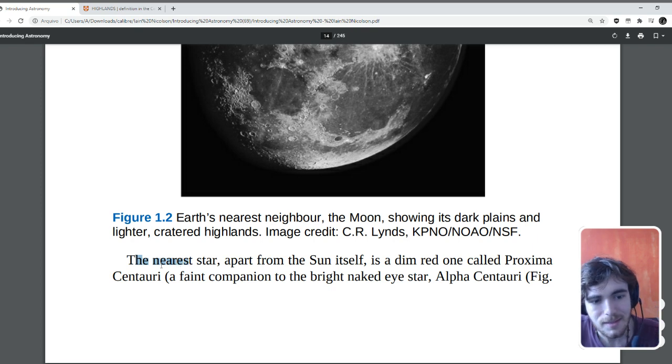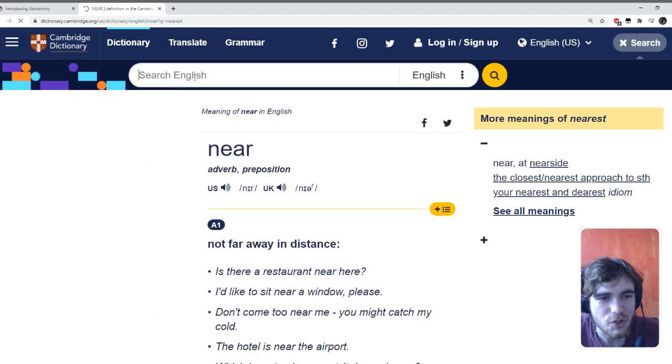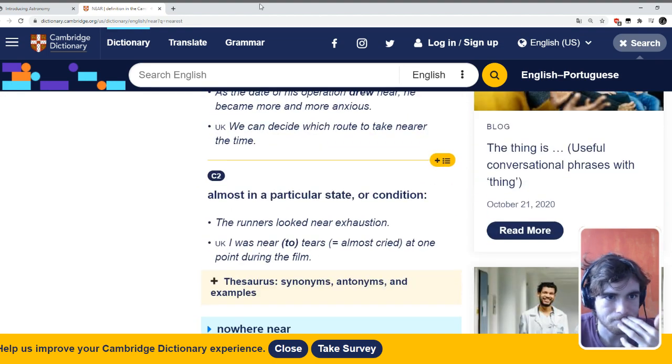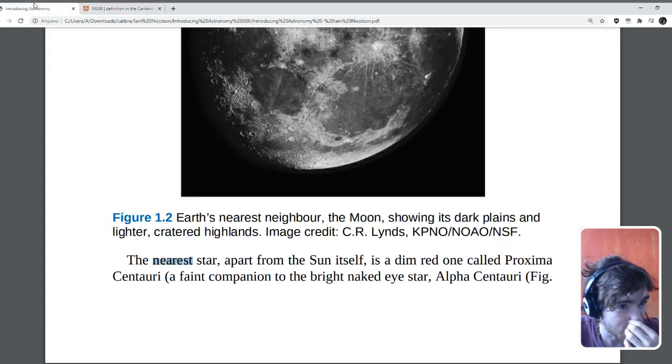The nearest. Oh God, man. So hard to speak in this British way. Near. Nearest. I don't have any reference here.